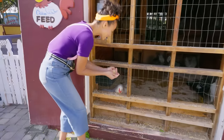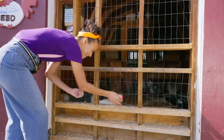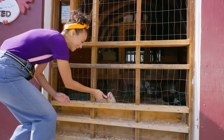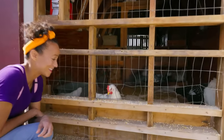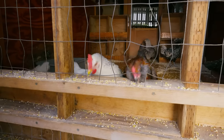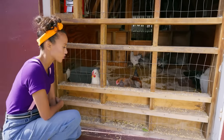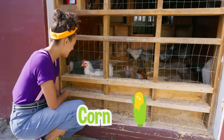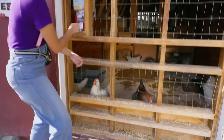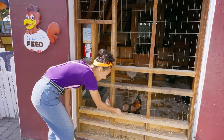All right, chickens, are you hungry? Here you go. Here's a yummy snack for you. That chicken looks really hungry. Eat up. Snack time. It looks like it's some dried corn. Nice and healthy. Oh, you want a little bit more? Here you go.